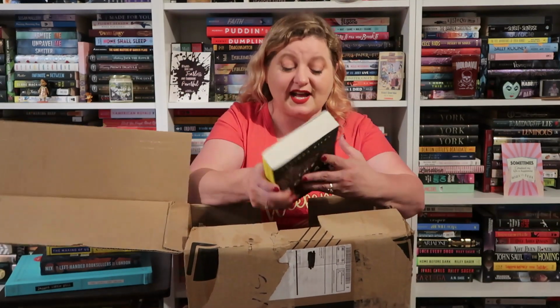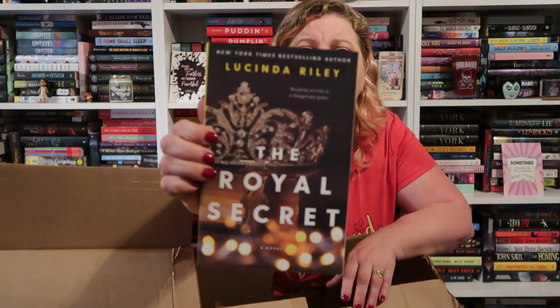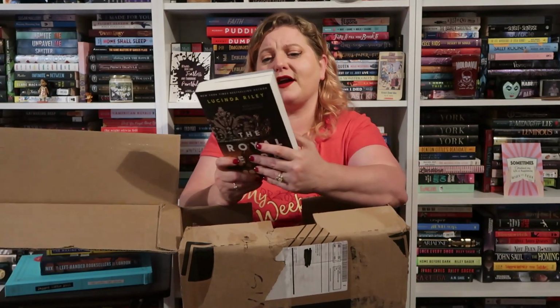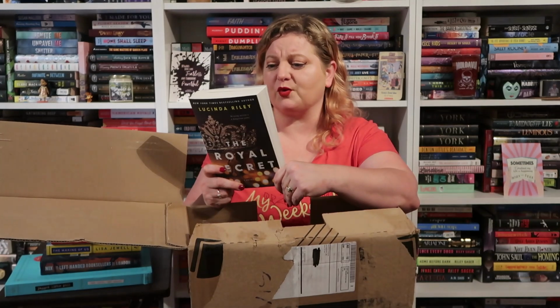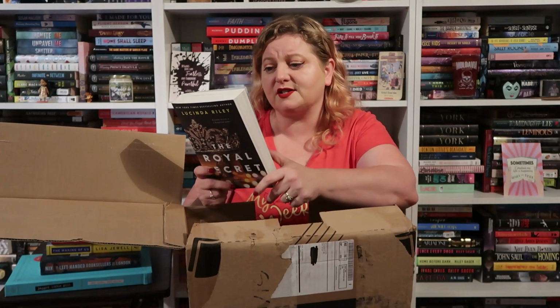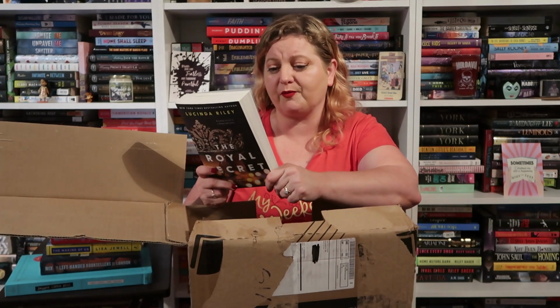Okay, then the last book in this box is The Royal Secret by Lucinda Riley. And this says, every family has skeletons in their closet, and the British royal family may be about to add a few more. When Sir James Harrison, one of the greatest actors of his generation, passes away at the age of 95, he leaves behind not just a heartbroken family, but also a secret so shocking it could rock the English establishment to its core.